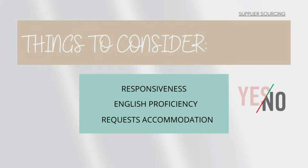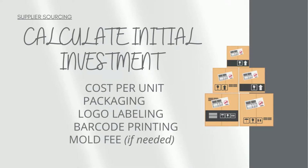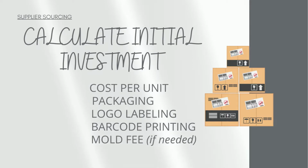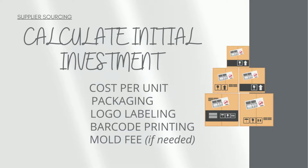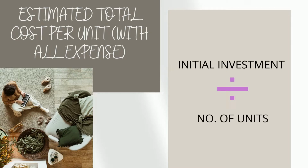Now, in calculating the initial investment, we're going to add up the following: cost per unit, packaging, logo labeling, barcode printing, and again, mold fee only if needed. The next thing is to estimate the total cost per unit, including all the expenses. Here, we will simply divide the sum of the initial investment by the number of units.